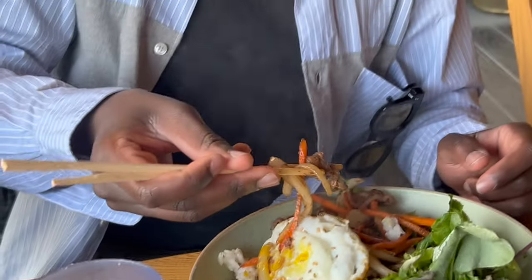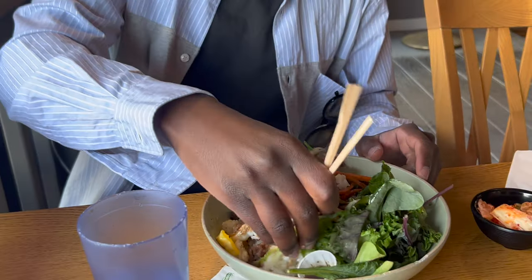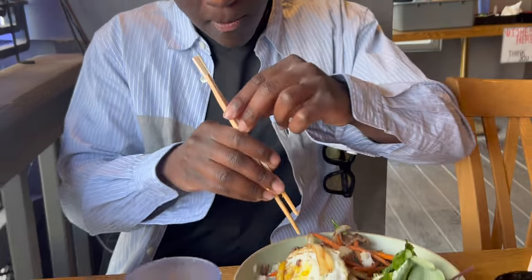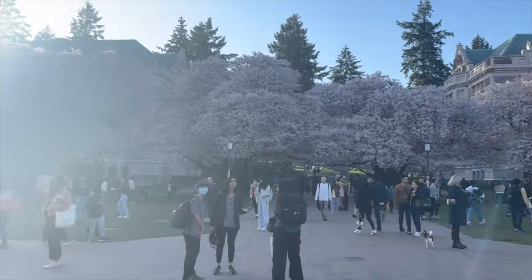What's up, guys? I'm good, a real munch. It's good chopstick work. This is real munch hours right now. Damn, a bug just went on my hand.